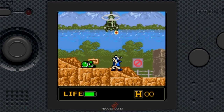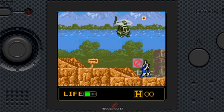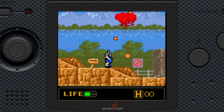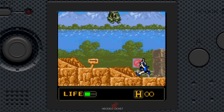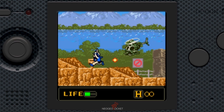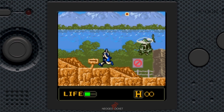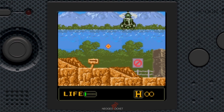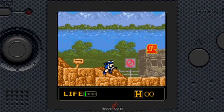I don't think I've actually ever played this version before. I've played the version on the Game Boy Advance, I've played multiple versions on the PS2, and I've played the version on the Neo Geo. I can't remember if I had a Metal Slug game on the Neo Geo when I had one. I couldn't tell you which one it was. I'm not that much of an expert in Metal Slug to tell you which one's which.